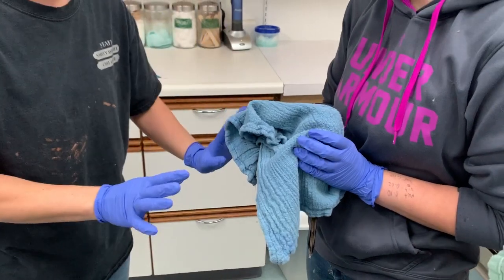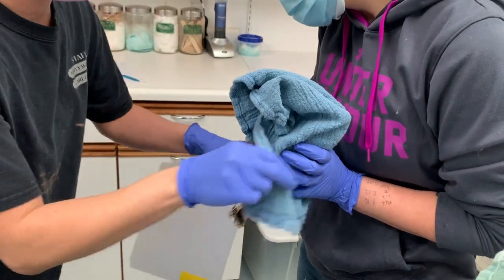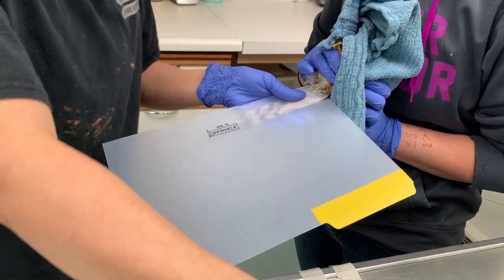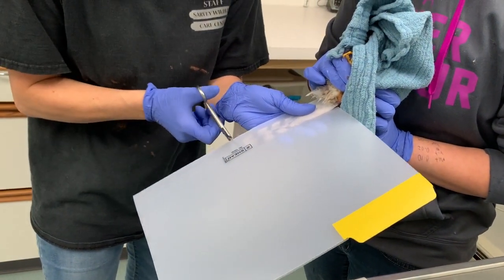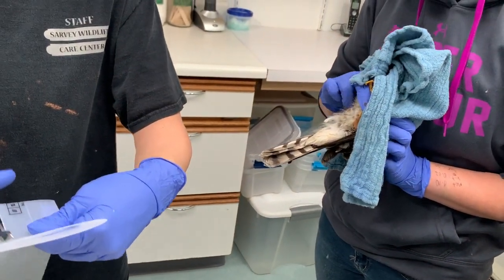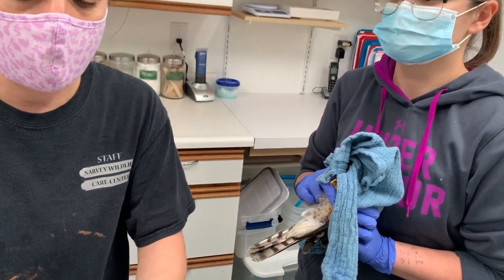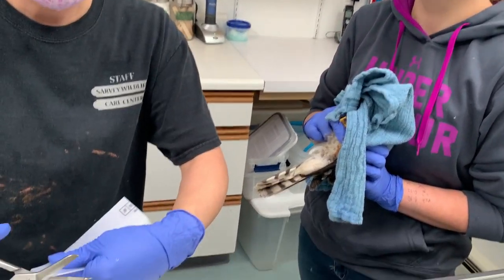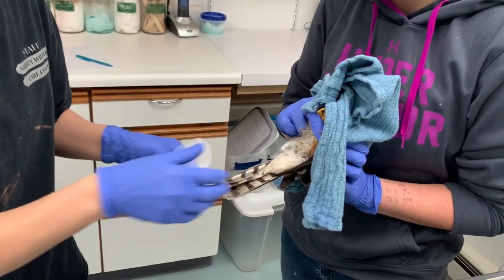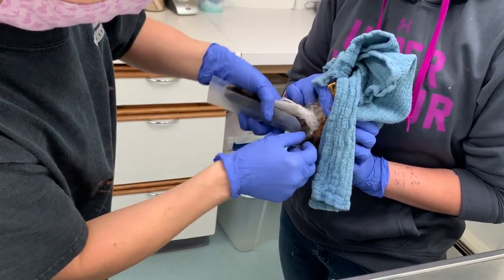So I just sprayed him down with an anti-parasite med, because all wild animals do have parasites. While it's normal, we do like to try to keep it under control while they're here. Now I'm going to protect his tail by putting on a little tail wrap, because if he breaks his tail in captivity, we would have to wait for it to grow back. And the longer you keep an animal in captivity, the more likely they won't make it, because it's just so stressful. So we want to make sure that we protect his tail so it doesn't break, because he really, really needs this.